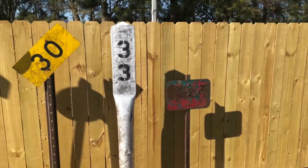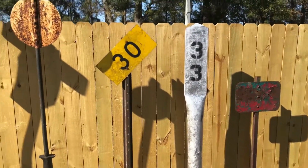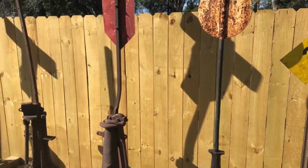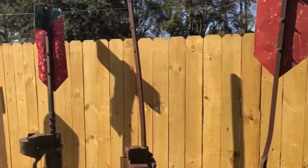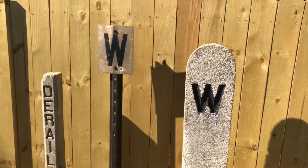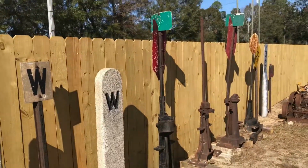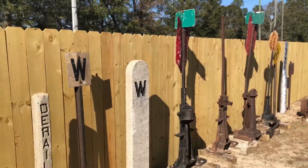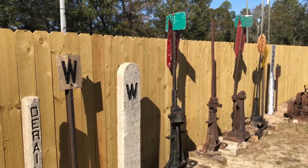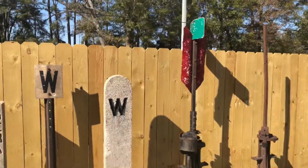So yeah, that's some of the stories on these. Kind of proud of them. They're kind of historic and come from places, most of them, that either are no longer there, or the original railroads are long gone. So it's kind of nice to look out and remember how things used to be.